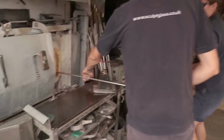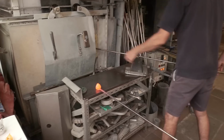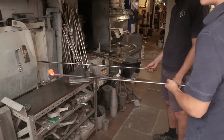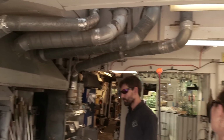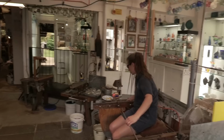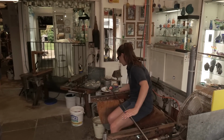That time when I was in the furnace, I was just warming up the coloured chips that I put on and giving them a chance, letting the glass drop a bit. And that bit's just trying to get the rough shape you want, is it? Yeah, exactly. Then when I take it over to the bench, it gives me a bit of a guide to start making that cup shape. Probably needs to be a little bit hotter.